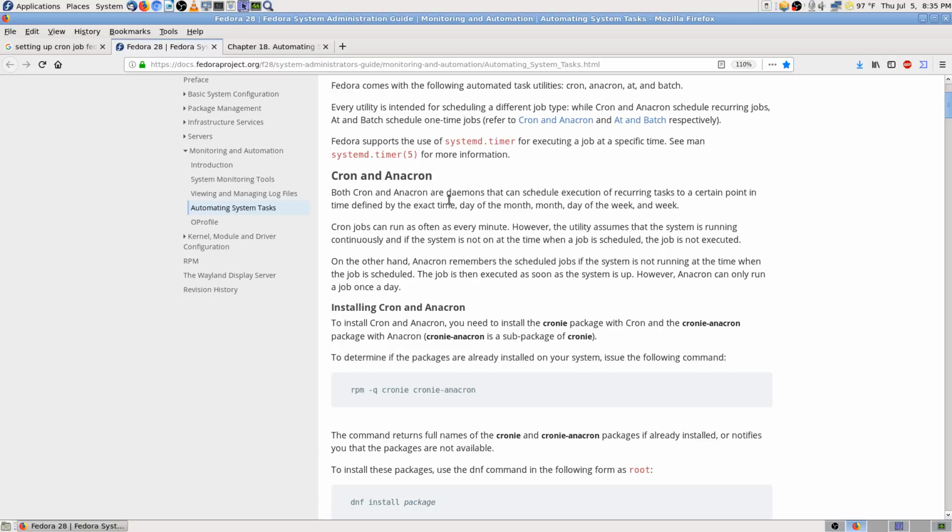Okay, both cron and anacron. I'm going to have to read some of it. Both cron and anacron are daemons. Daemons, sorry, they're not demons, they're daemons. There are daemons that can schedule and execute recurring tasks to a certain point in time defined by the exact time, day of the month, day of the week, and week.